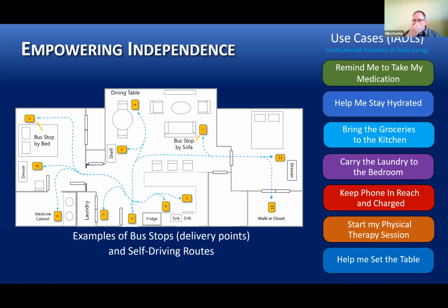And how this works, this is the closest view of what the robot does. If you signed up for our pilot study today, we show up and bring this robot, about the size of a good sized kitchen cart, and we train it on different locations. In robotics, we call these waypoints, but to users, we just call them bus stops. And the bus stops are the places you want it to go.